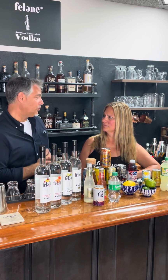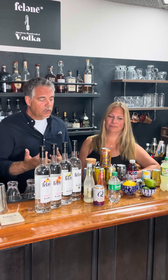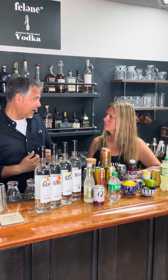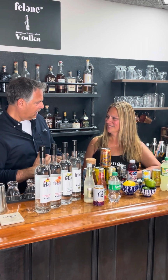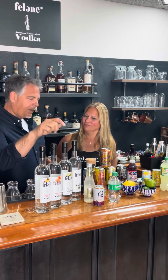And then what do most people mix with vodka? Citrus juice, right? And cranberry. Cranberry is very, very acidic. So all of a sudden you can start to get down to like a 3 pH, and that's going to upset your stomach if you're sensitive. So be aware. And the reason I mention that: Felony is 8.15 pH.